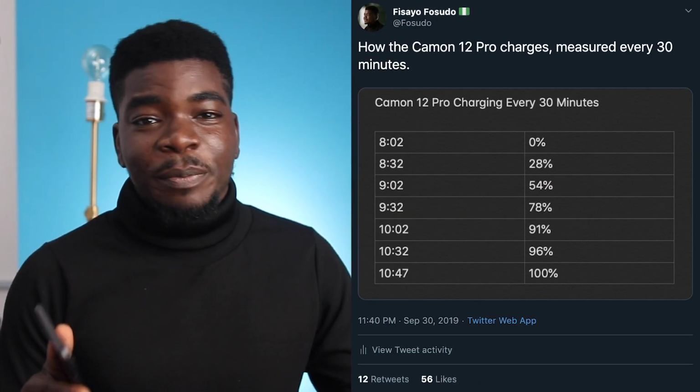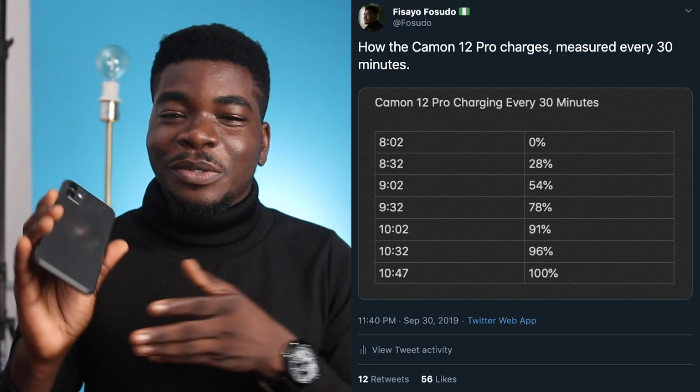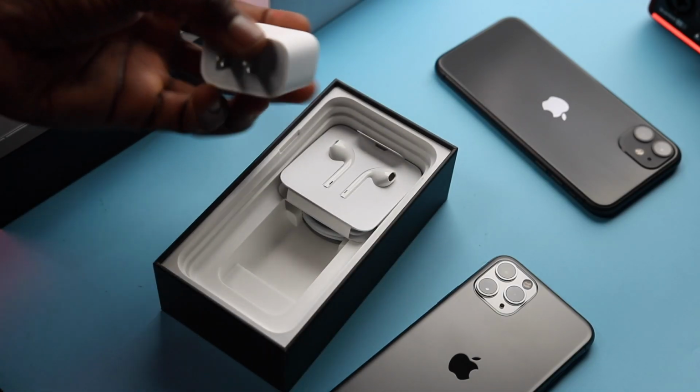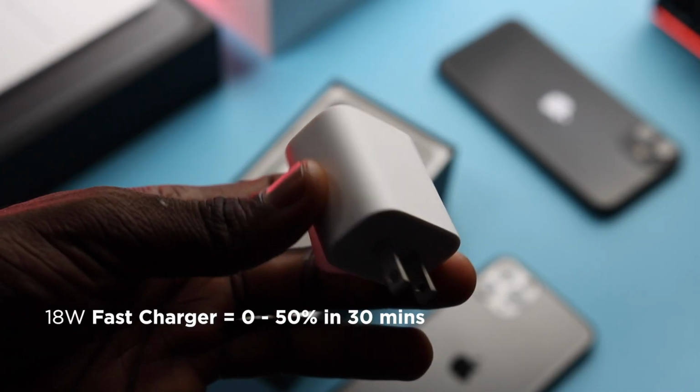So when I even posted the Techno speed test on my Twitter, people were saying it was slow, and I wonder what they would say when they see the iPhone 11 charging speed. But make no mistake, the iPhone 11 is capable of fast charging. The iPhone 11 Pro and Pro Max come with a fast charger in the box that gets you from 0 to 50% in 30 minutes.